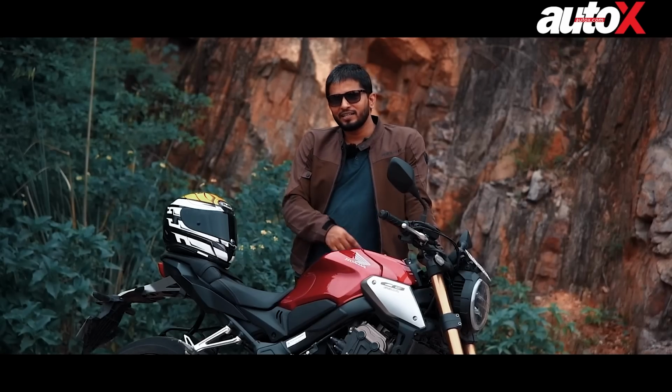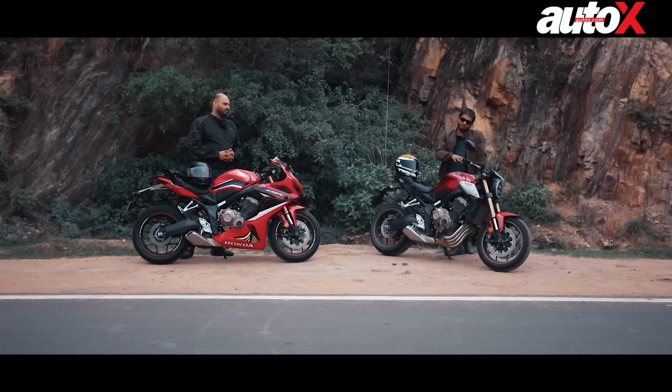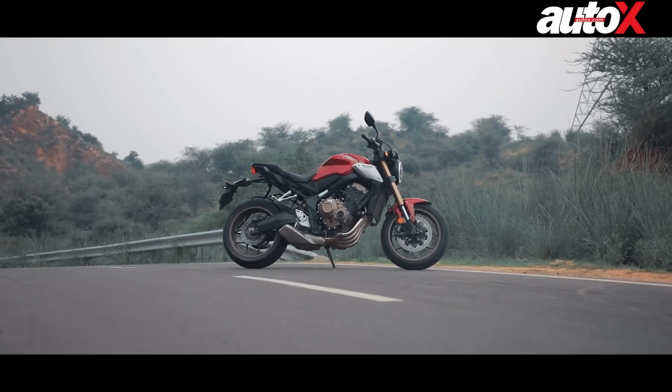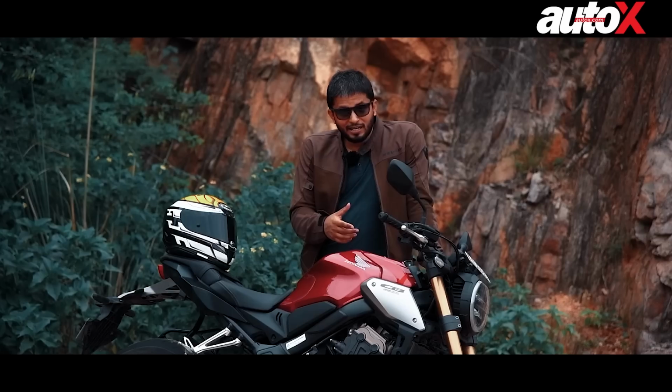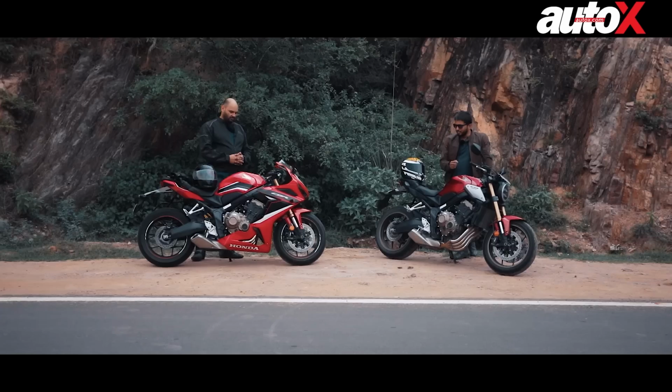Of course, we have had the CB1000R, which was the naked version of the Fireblade. So this is based on similar lines. The design, I absolutely love it because I think it looks very modern, very classy, and it has those retro touches as well. I especially love these parallel headers that it has. It really grabs attention everywhere you go.